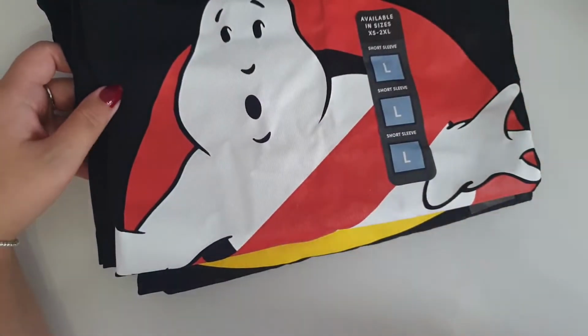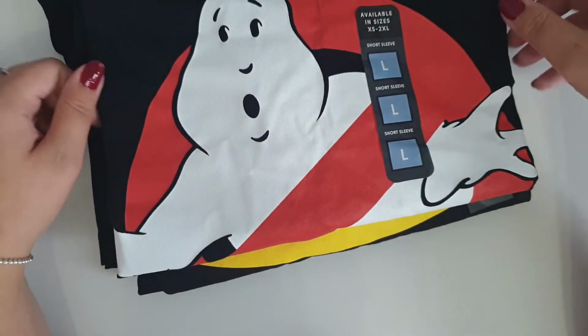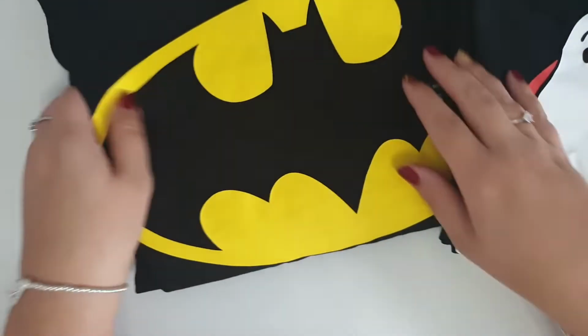And the rest is pretty much all clothing. I picked up these for Matt just as a little treat. He keeps saying he wants to get a few more t-shirts and things. He's got loads of polos, loads of jumpers, but not very many t-shirts. We saw these were in there while we were in there, and they're just really fun. So we bought him a size large. They're plain black t-shirts. This one's got the Ghostbuster logo, and the other one's got the Batman logo.